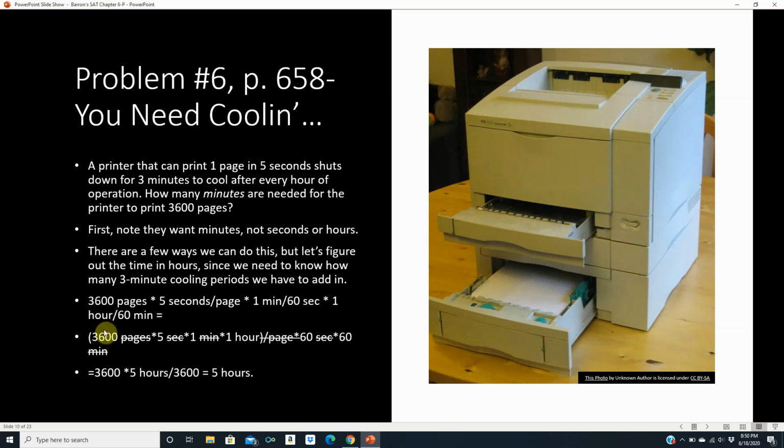So you have 3,600 pages times 5 seconds. The reason that it's crossed out is because there's a page on the bottom. We have 5 seconds per page, so there's this page on the bottom, page on the top of this fraction. They cancel out. Then we have 5 seconds per page times 1 minute over 60 seconds. The 5 seconds is on the top, 60 seconds is on the bottom. And then we have 1 minute on the top and 60 minutes on the bottom, so the minutes cancel out. So you end up with 3,600 times 5 times 1 hour over 60 times 60 because all these units cancel out. 60 times 60 is 3,600, so you have 3,600 times 5 over 3,600. Obviously those cancel out, so you just end up with 5 hours.